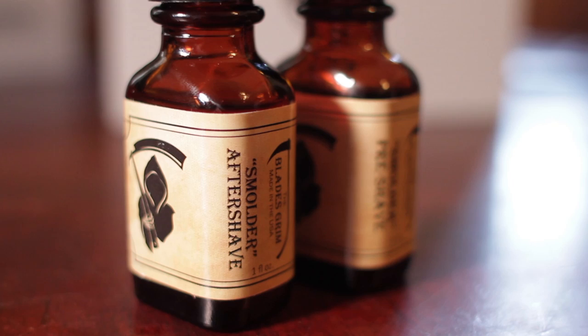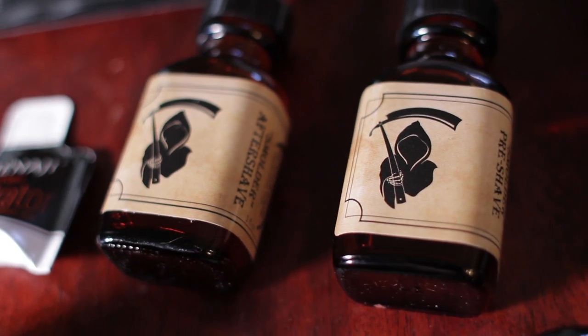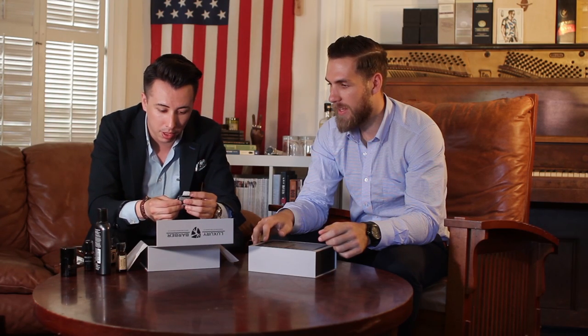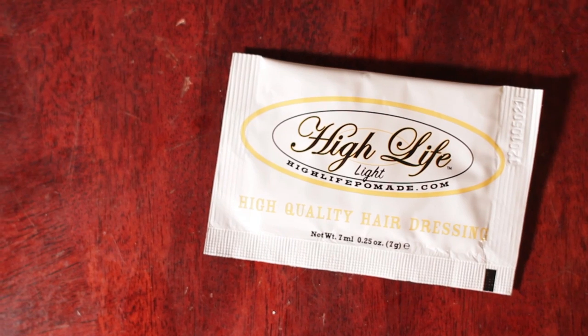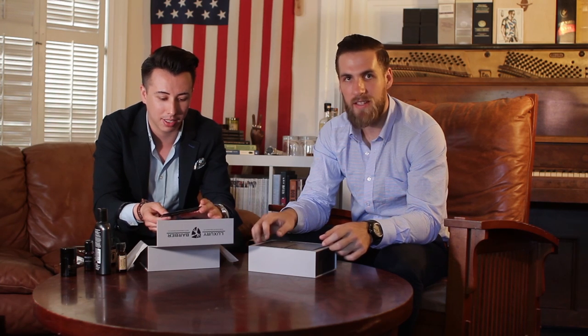I also have aftershave, aftershave by Blaze Grim, and pre-shave. Pre-shave is something that's underrated. I remember we had another product from Blaze Grim and it smelled awesome. Yeah, that's why I'm so pumped for these. They give you razor blades. Every guy needs these. They give you a sample of a hydrator, like a lotion. Man, there's a lot of stuff in here. They give you a sample of a pomade, so you get a one-time use out of that. They also give you another cream for the body. You get half a use out of this one, half an arm. And they give you one more thing that comes in every box.